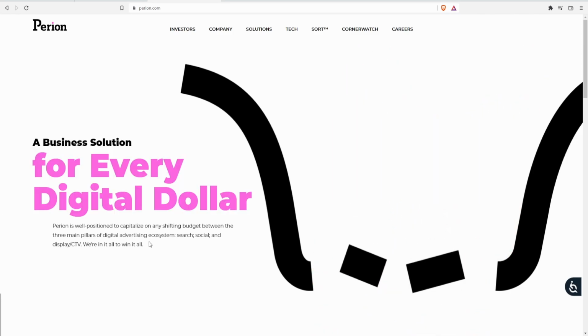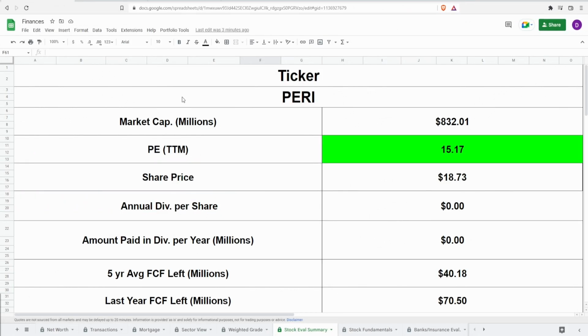So let's take a look at this company's fundamentals, guys, to see if maybe he has a point. We're going to be using free cash flow, and it actually does work for this company. So with that said, let's get started with this analysis. We are going to jump into the calculator, guys.